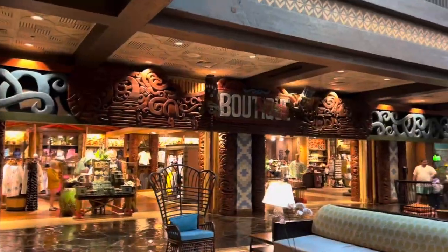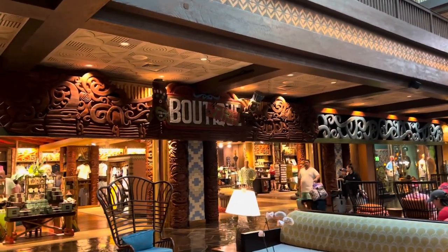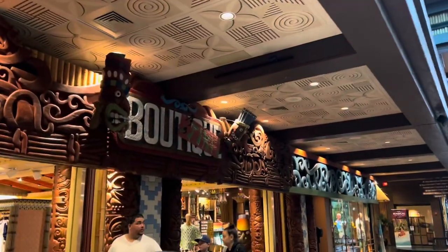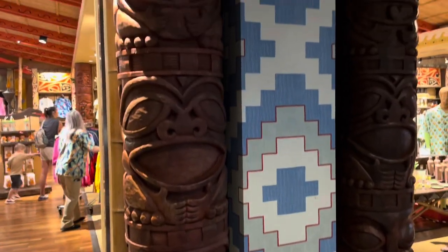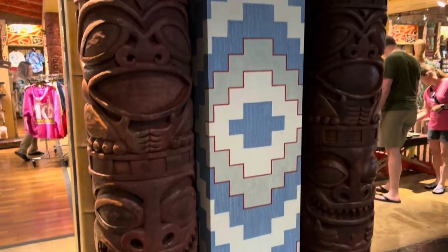The actual name of the store is the Tiki Boutique, and I love it because it's so tiki themed. Now, we've shopped in here a million times, but I don't think we've ever done a video just specifically about the Tiki Boutique. When you come in, look, a couple of tikis getting a little crazy. Really awesome tiki towers. I love it. Oh, I love the colors in the middle too.